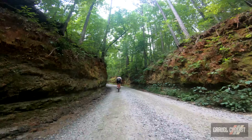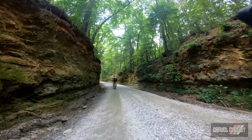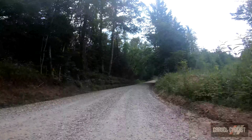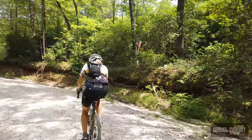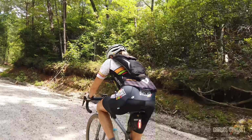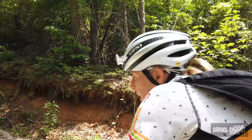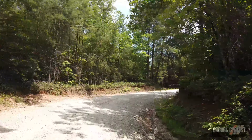If the video doesn't convey it, this was a seriously steep grade. We are riding one-handed, filming. This is not easy. Oh, I'm so slow.